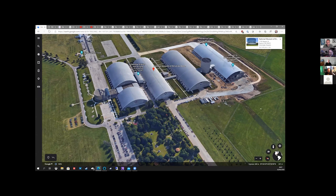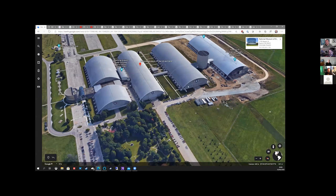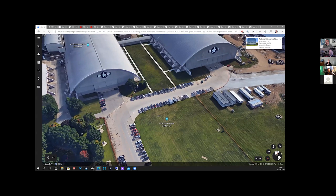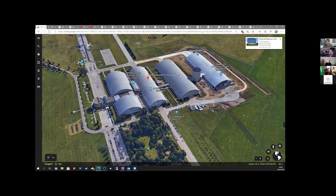So what we're going to do is, we can't do all of these hangars because they are, as I said, ginormous. If you just take a look for reference at the cars, how big they are versus those hangars, they are enormous. So we're just going to pick two parts of this. There is the research and development gallery, and we're going to take a look at that. And then here is the Cold War gallery, and we'll see how far we get.